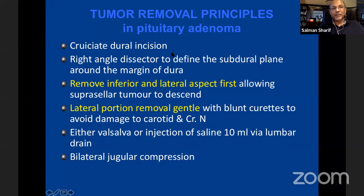So tumor removal principles are the same as in the microscopic approach, a cruciate dural incision. I sometimes use that, sometimes use crisscross. When I'm doing these large giant tumors, I use crisscross for maximum exposure. By crisscross, the biggest advantage is that you can go all the way on the top on both sides and you can use those flaps. And sometimes I use a stitch as well to lift the flap up to go underneath to remove these.